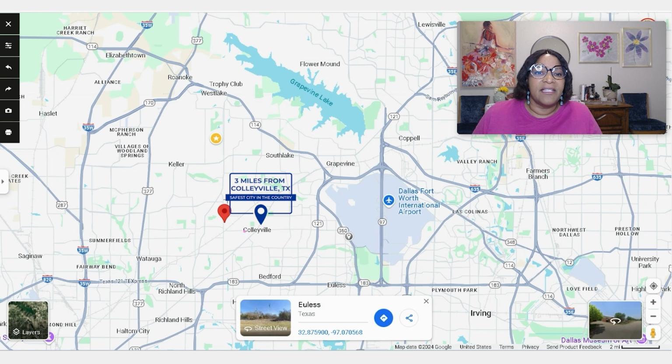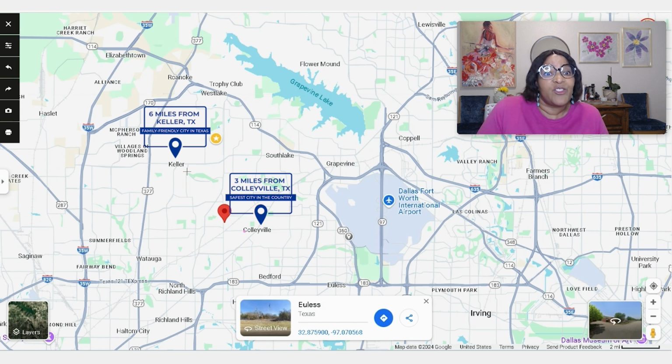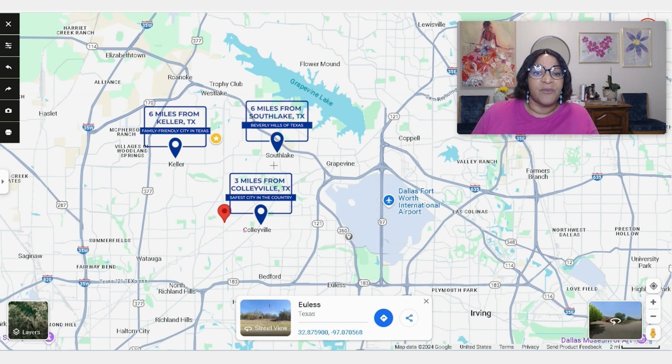And then we have the city of Keller. Keller is just a couple of miles away from you. In fact, some of the homes in Keller are going to feel like they're right next to you, although you are in Hurst. And Keller is known as the family-friendly city in Texas. So they have that claim to fame. And then, of course, you are very close to Southlake. Southlake is about 6 miles away, Southlake Town Center. And Southlake is what I like to coin the Beverly Hills of Texas.